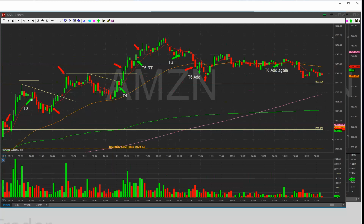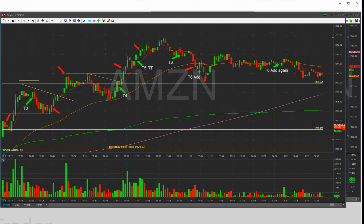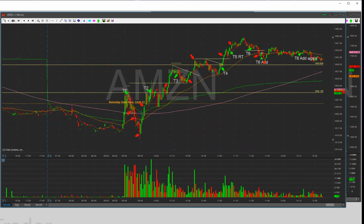Oh, I forgot to mention the size here on trade 3 at 10:20. Let me see here. Another 5 shares. Yeah. So the first trade was 10 shares. Second trade was 5 shares. Third trade was 5 shares. And fourth trade was also small size, 5 shares, because I was still in the green. So I took a loss here. That would be 3 losses in a row, or 1 loss, 1 scratch, another loss.